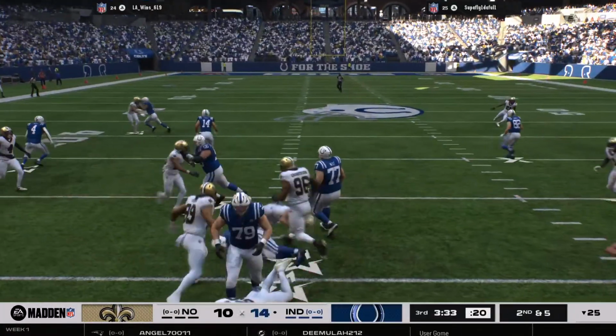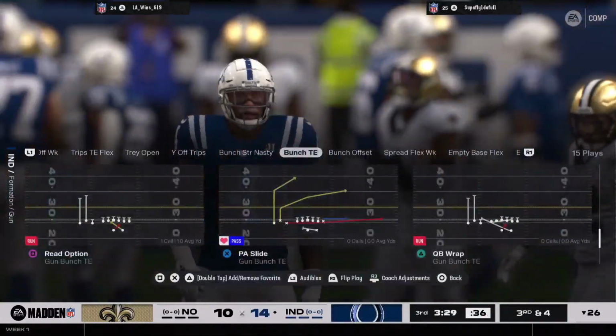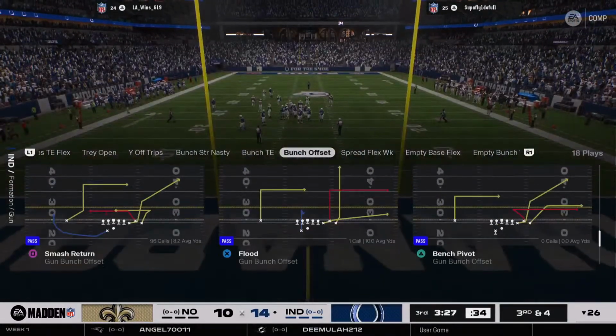Reed handoff to Taylor. And then it's a single yard that time. They're going to have to solve 3rd down and 4. Yard on the play. Brings up 3rd and 4.